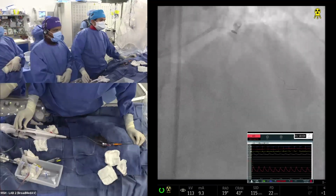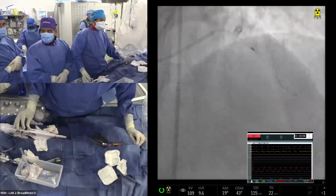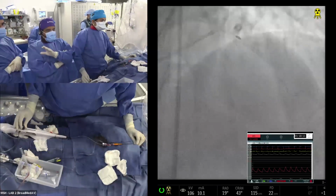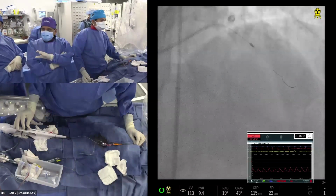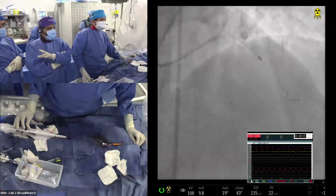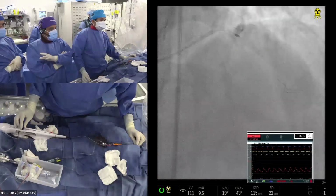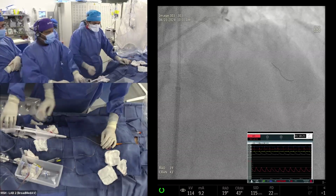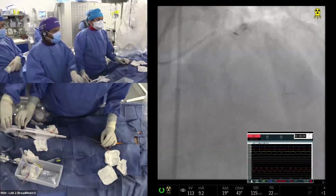Here the pulse is decelerating at the calcium. Yep, exactly. It's still just about 2,000. Remember, the yellow alert will come at 5,000 and the red will come at 10,000. So it's not stalling. It has still not come. Advance the wire a little bit. Okay, I'll advance the wire while you are doing it. Go. Keep going.